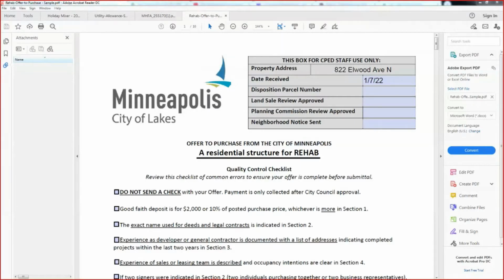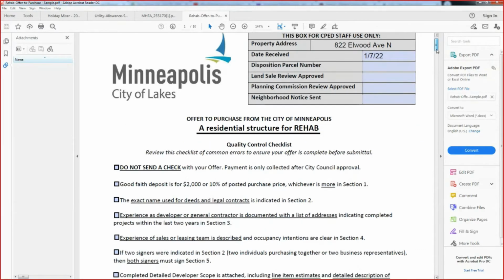Okay, here we have one example that everybody always asks about, 822 Elwood Avenue North. It's a 4-unit building, in pretty rough shape, and it's going to take a lot of work, but I wanted to walk through how to fill out this application. As you'll notice on the first page, you do not send in any check for folks that are new and looking to maybe rehab for ownership. No money is collected at the time.